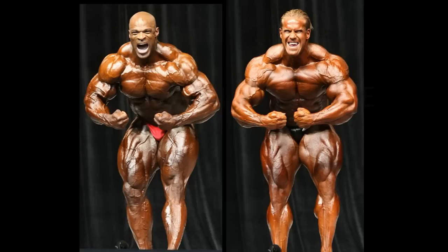2004 was a little weak for Ronnie, in my opinion. It was actually a little strong for Jay. But here it appears they're back to normal. Jay, his arms, they just cannot match Ronnie's, and Ronnie's lat, the only real weakness that he had. That's hidden. You can't see it.